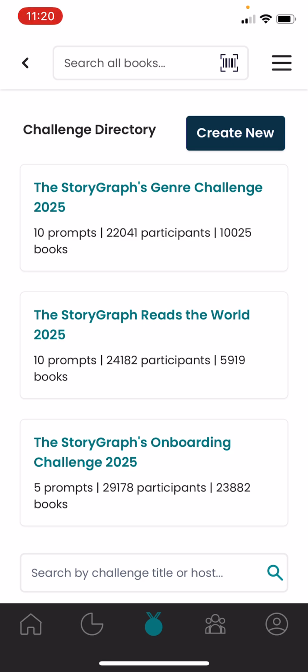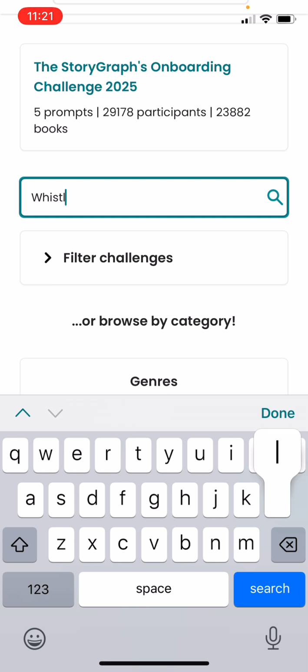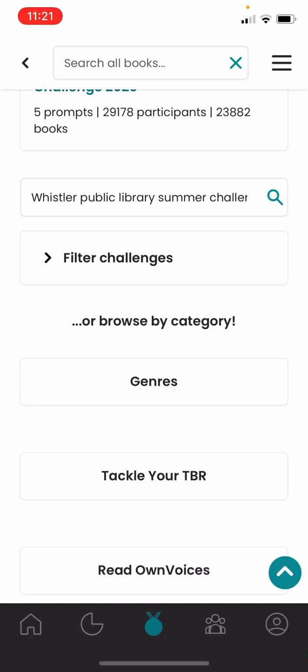It shows you all of the public challenges available on StoryGraph, but we are going to go to this search bar and we are going to type in Whistler Public Library Summer Challenge. And that's enough detail for our search. We're going to click on the little magnifying glass. This may also take a minute because of the maintenance happening on the StoryGraph app today. So we are going to let it think.